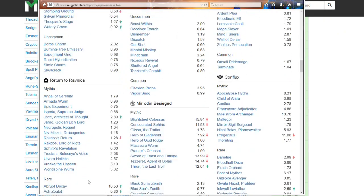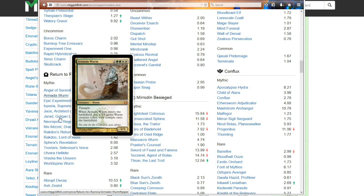There's a lot of juicy targets. My absolute favorite targets are Armada Worm at $1. It's, again, a nice Timmy card. You get basically 10 power and 10 toughness for 6 mana, or for 5 mana, excuse me. That again goes in that Bant Flicker type format, or even in a Populate type commander deck.